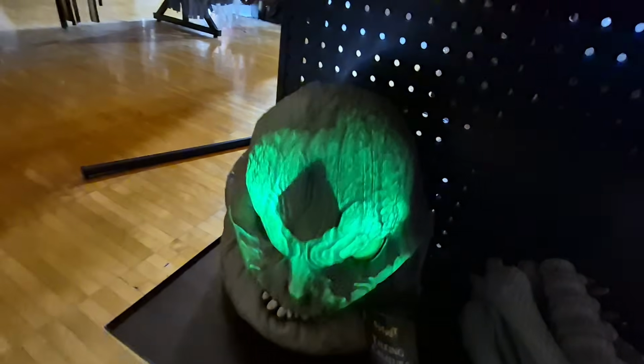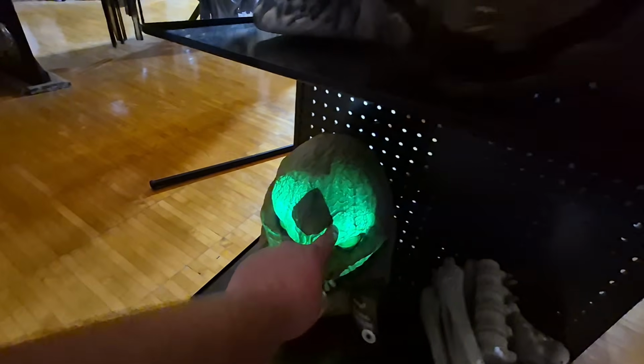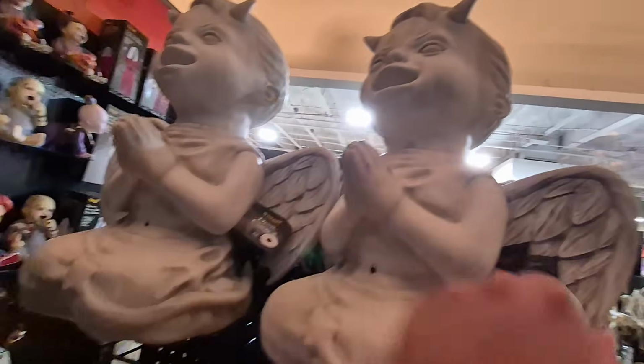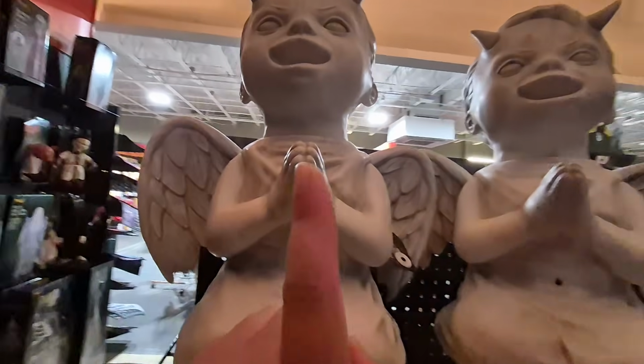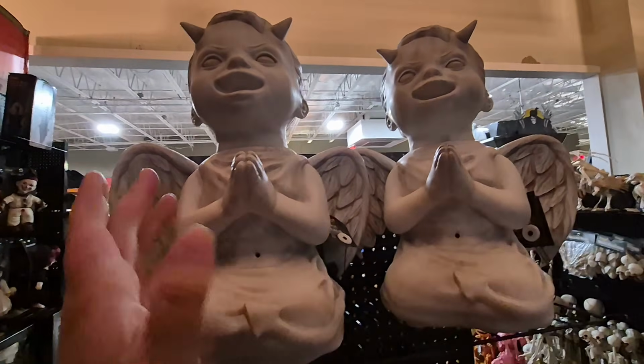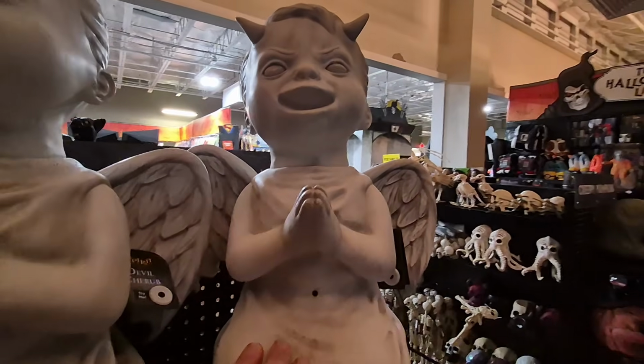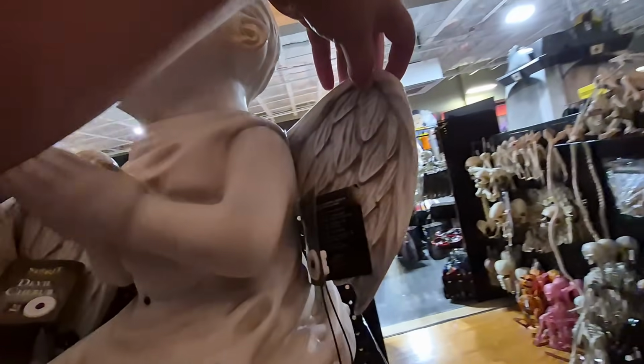Oh, look down here. They have another talking creature. Sweet. I guess they all have that weird shape on their head. What is that about? There must be something in front of the light in there. Here's some devil cherub over here. Will one of them work? No, those guys never work. I've seen a few that do work, but a lot of the time they're broken or they're out of batteries. But he is super cool. His eyes light up red and he has some quotes. And I think even his wings flap a little bit, possibly.